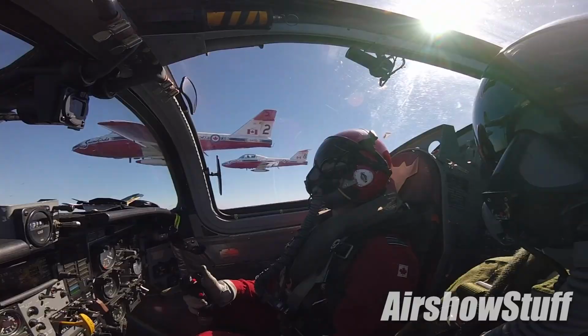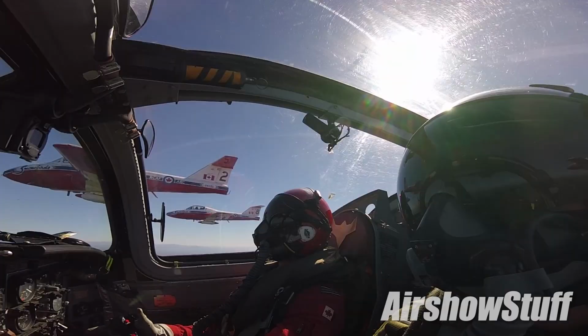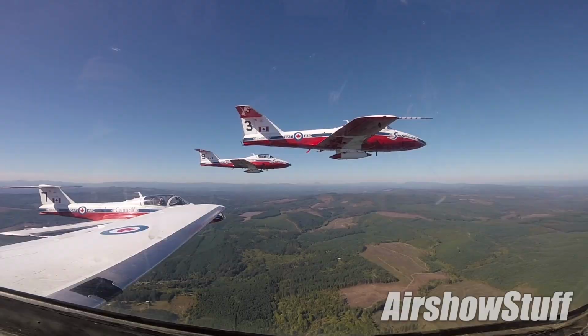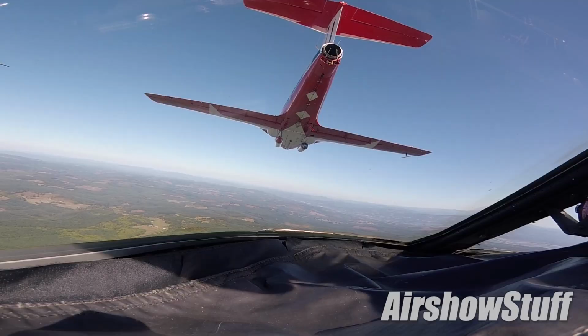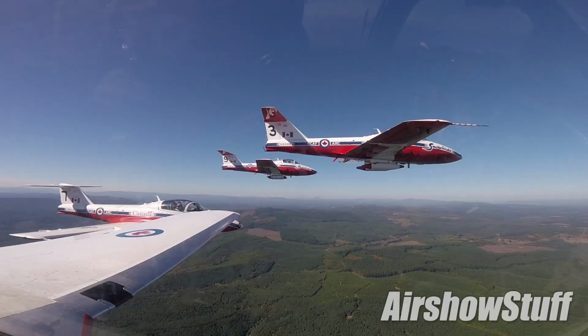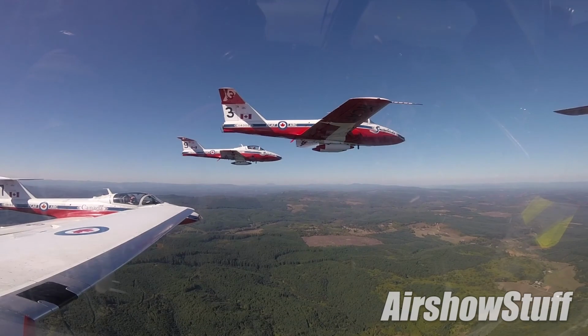Snowbird 1 contact, Portland approach, 124.35. Portland approach, 124.35, Snowbird 1. Rolling up. Portland approach, Snowbird 1, flight 9, VFR, 3,300. Snowbird 1, Portland approach, roger, you have any council weather? Snowbird 1, affirm. Snowbird 1, roger, advise the end of the field site, I'll change advisory frequency then. Snowbird 1. Archer Delta 69, heavy 1.8, climbing 4, south. Concord, go. Yeah, so now they're moving back into Concord.